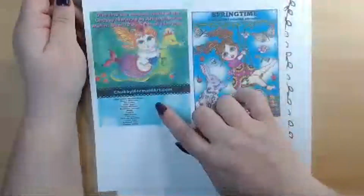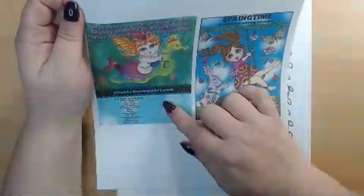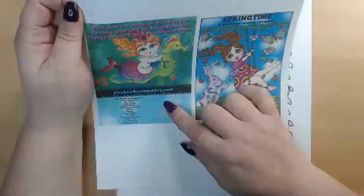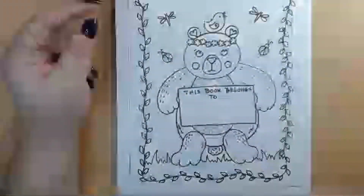So this is the cover and this is the back of the book. Can you believe Deborah Muller has over 70 coloring books for us? My goodness, 70 guys. That woman can draw.